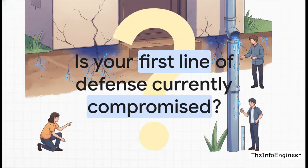So I'll leave you with this provocative question. Is your building's first line of defense currently compromised? I challenge you, after this explainer, to go outside and take a look. Check the grading of your soil. Inspect where your downspouts empty out. Look for that crucial 200 millimeter clearance below your damp-proof course.